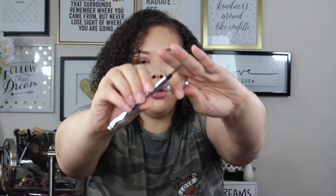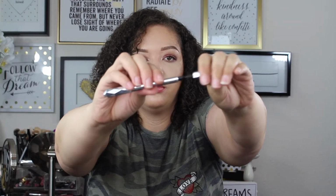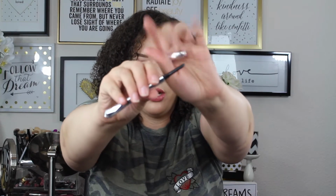This is going to be similar to the brow definer. I've honestly never used the Anastasia brow definer before, but I do love her original brow pencil, the Brow Wiz. So this is going to be the brow definer in her collection. There's your spoolie, and then you get the actual angled brow product right up there. Hopefully you guys can see that.